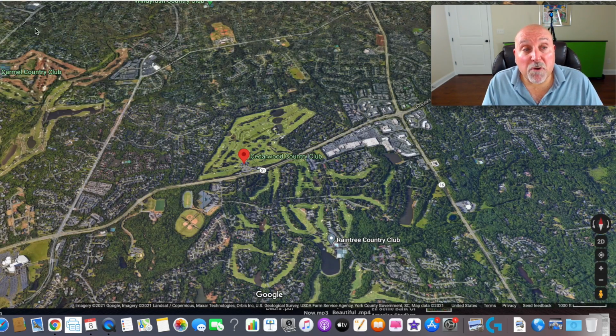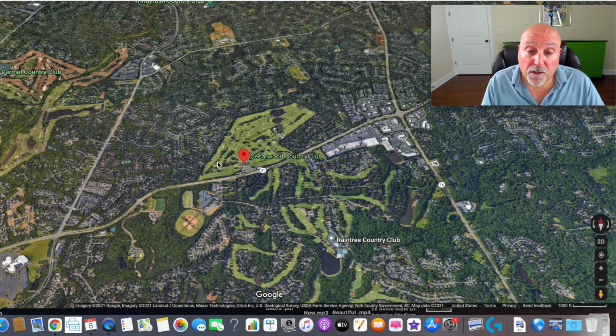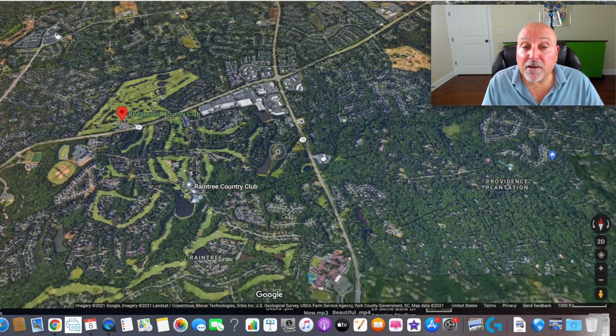So now moving away from the very expensive area of the Carmel Country Club in Quail Hollow, I'm going over onto another major street, which is 51. This was 16 I told you to watch. This is 51. This is another major street, Pineville Matthews Road, or 51. This is Cedarwood Country Club. This is a public course. 51, very important street. 16 I was talking about.